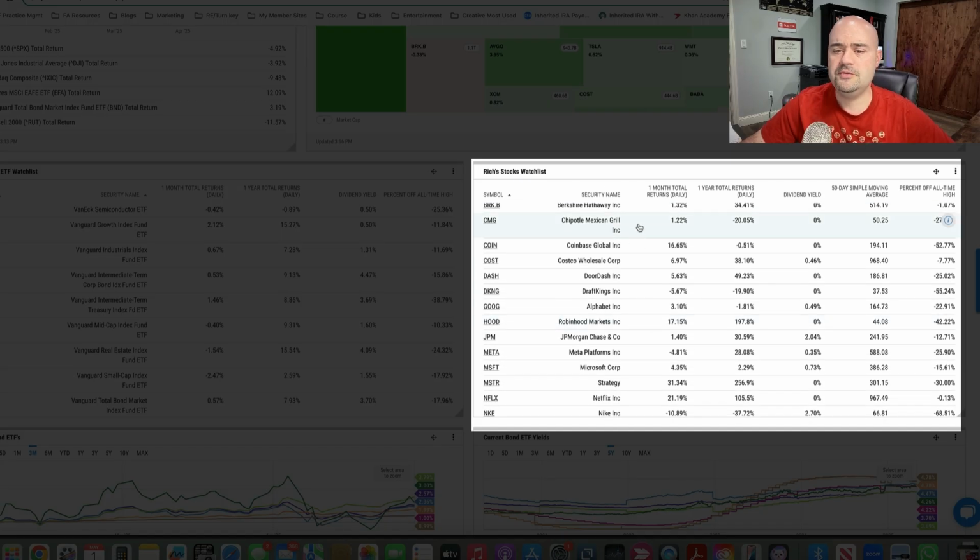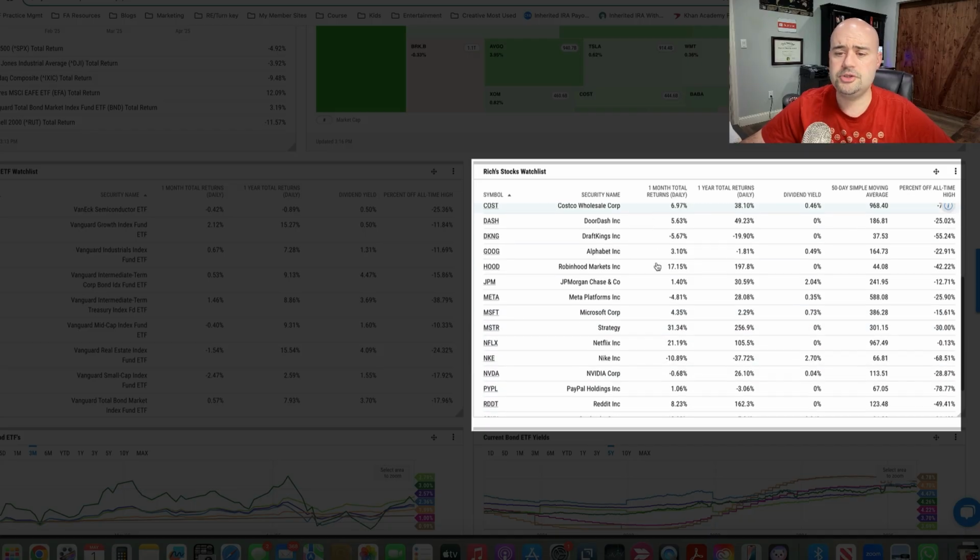Chipotle, 27%. Coinbase, right? That's another very volatile stock. DoorDash. So Alphabet right here, that's a little bit over 20% off of its all-time highs. And again, these all-time highs were not very long ago. They were basically in February. Robinhood, what else do we have here? MicroStrategy. Here's Microsoft, 15% off its all-time high.